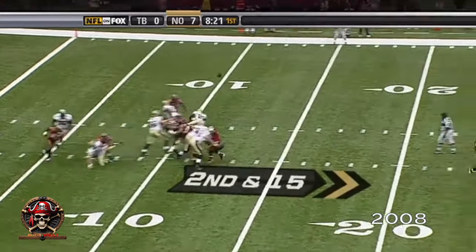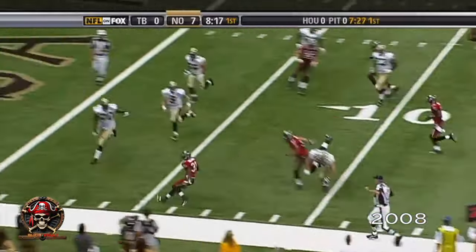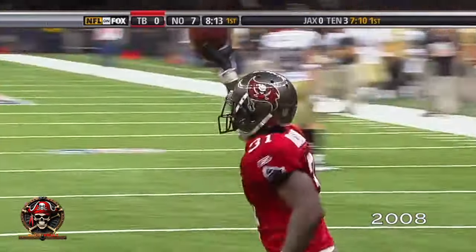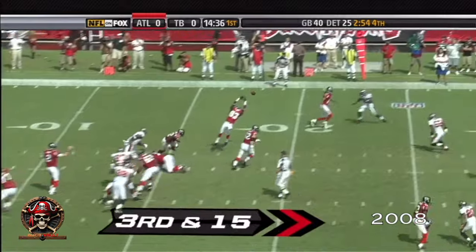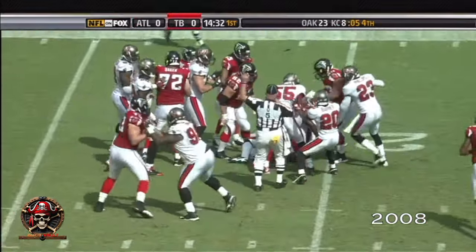Second down and 15, and Brees drilled, and it's intercepted by Phillip Buchanan. And he will race towards the end zone. Touchdown, Tampa Bay. Third and 15 after the penalty. The quick one inside, intercepted. Turnover, Buccaneers.